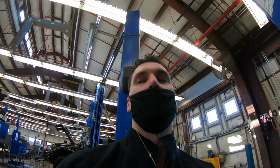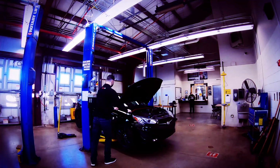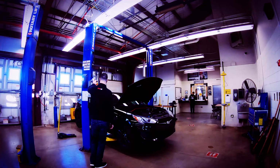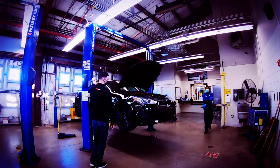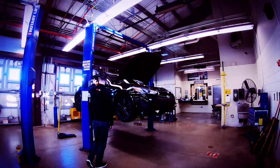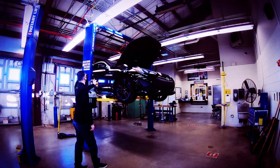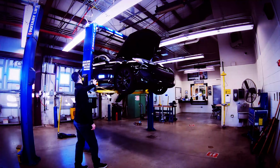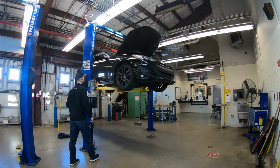So, we got everything lined up with the pinch welds. I'm gonna jack it up and see how it does. Pray to God it doesn't fall. Safety first.